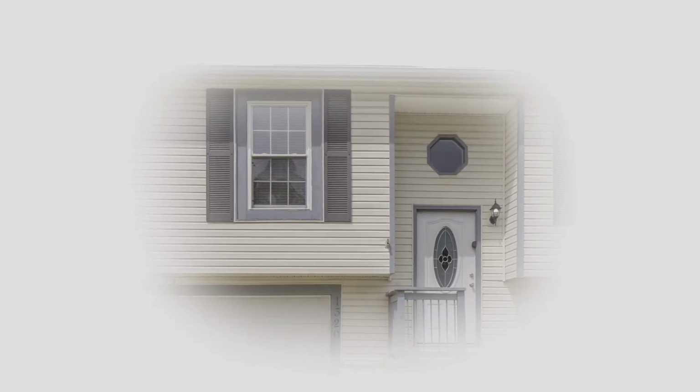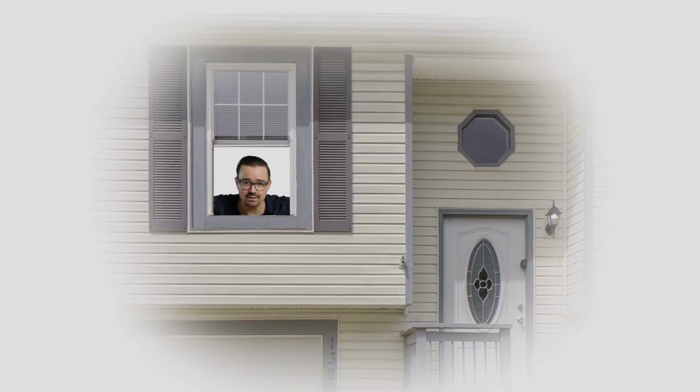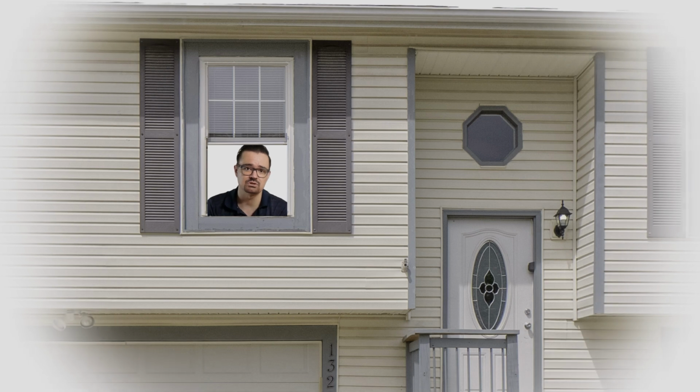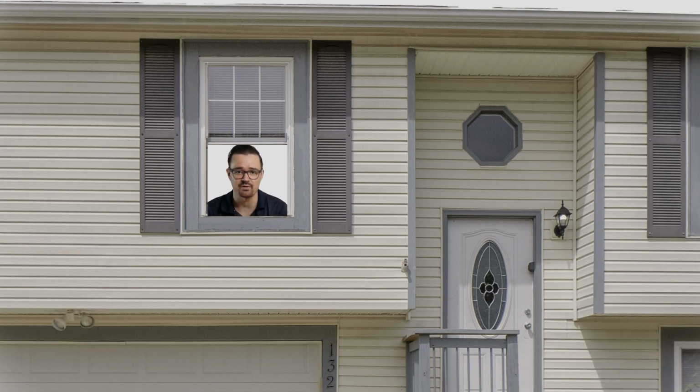Thinking about replacing all of your windows before you get ready to sell? If they open and they function, that's all you need to worry about because windows are going to cost you $15,000 to $25,000 and it's not going to help you net more money because buyers expect functioning windows, not brand new windows.